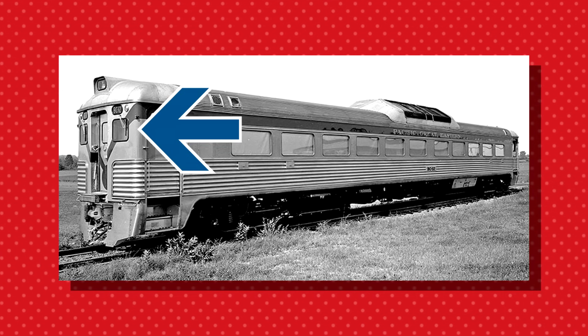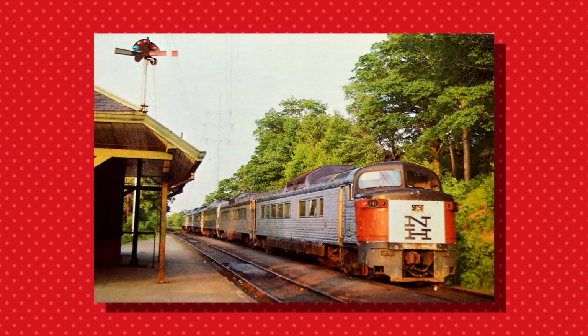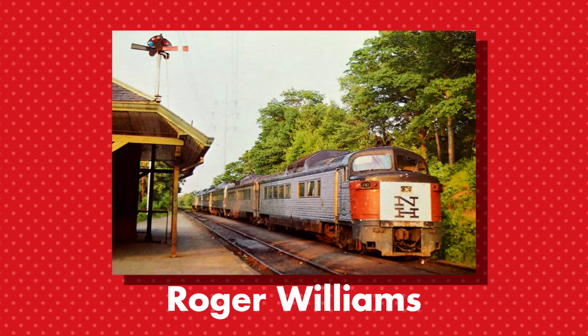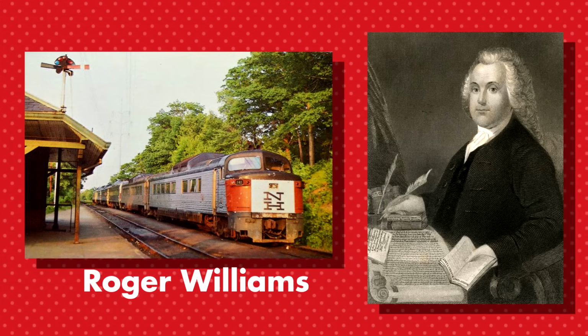1956 saw the release of a slightly altered version of the RDC featuring 25 extra horsepower, smaller cab windows, and the fluting now wrapping around the cabs. In the following year, the New Haven Railroad introduced the 6-car Roger Williams RDC train, named after the man who established the colony of Providence in present-day Rhode Island.